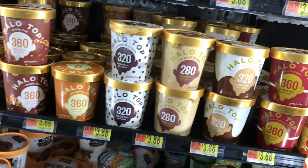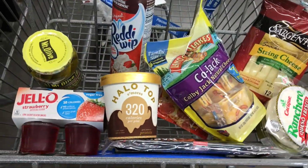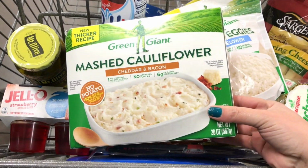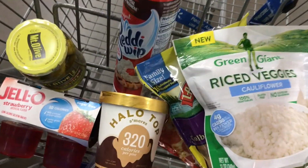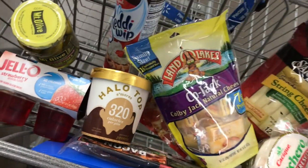some s'mores. There's it. There we go. So these of course aren't snacks, but I can only get them at Walmart, and this is really good if you add a lot of cheese to the top of it, and this makes really good fried rice. And I am not a cauliflower fan at all, but those are good.